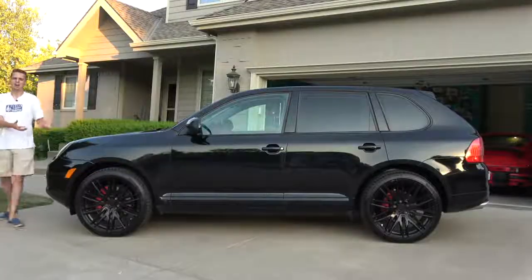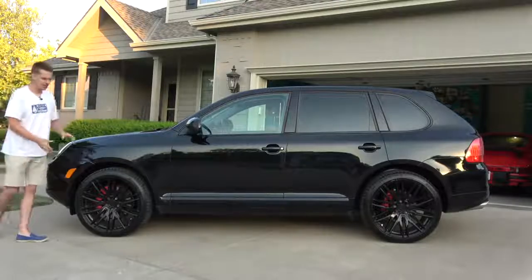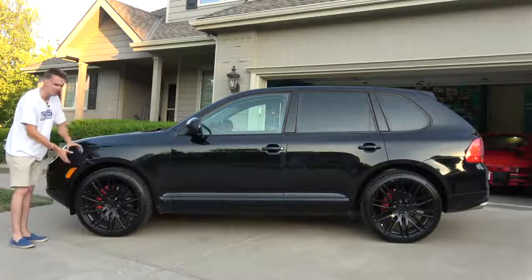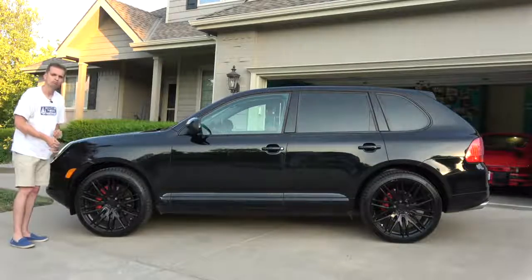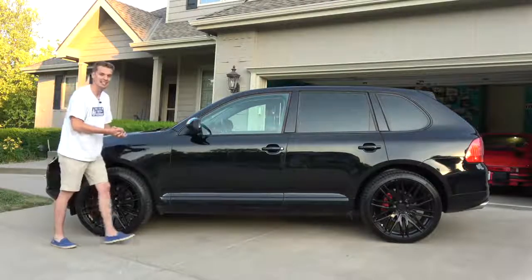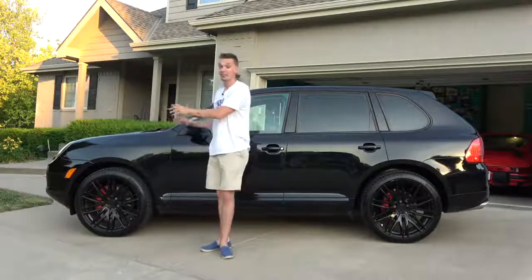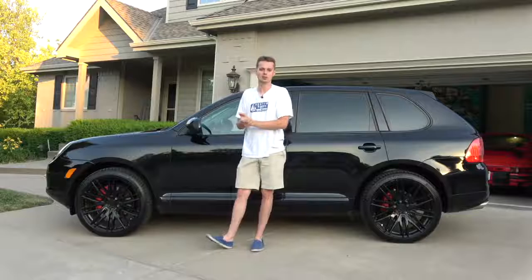The only scheduled repair I elected to do was the sway bar links, as after installing these 22-inch wheels, these dubs, these ramps, really cool, the front end started clunking. But this wasn't too bad of a fix. Even though it was a pretty bad clunk, it was only $150 to fix.